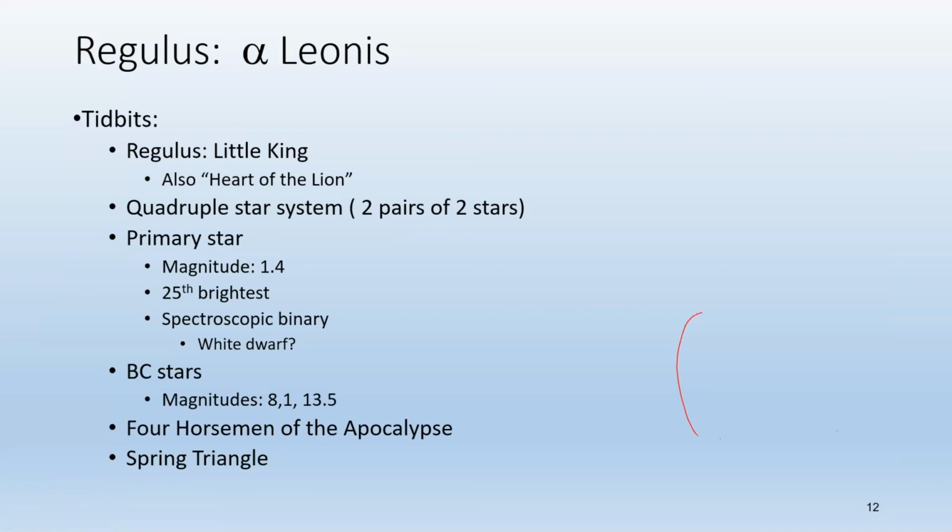Must be two different languages. Regulus is actually a quadruple star system, so it's actually two pairs of two stars. The primary star is about a magnitude of 1.4 and is the 25th brightest star in the sky. The whole grouping of the whole quadruple system is closer to a magnitude of about 1.35, which would make it about the 21st brightest, if we think of it just as being one star, which is what it looks like to our eyes.